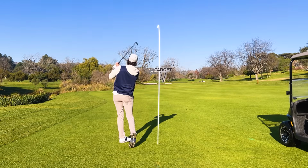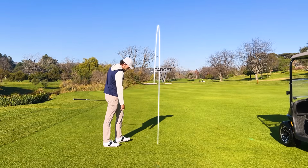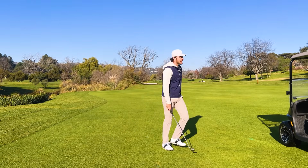A little thin, carry the bunker, go! It's a waste, that's bunker. Oh my gosh. Such a waste of a good chance. All right, we're scrambling for par again.